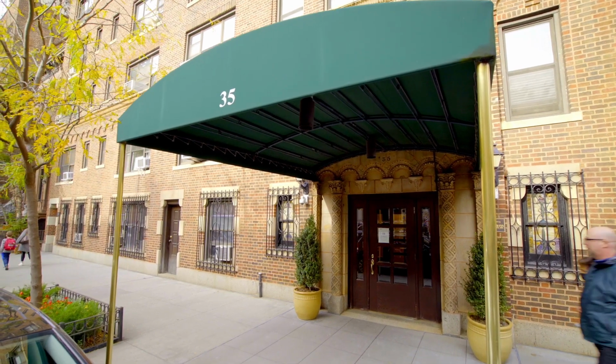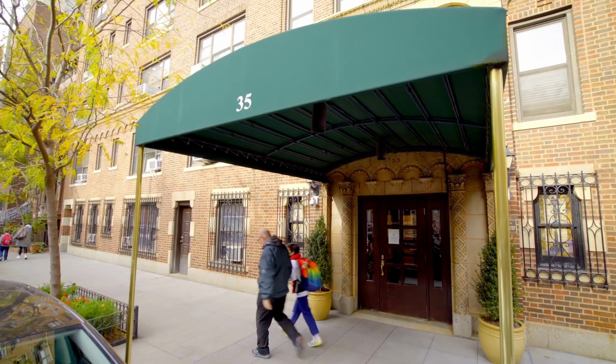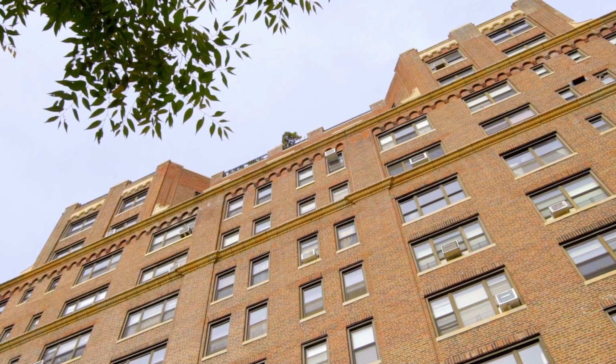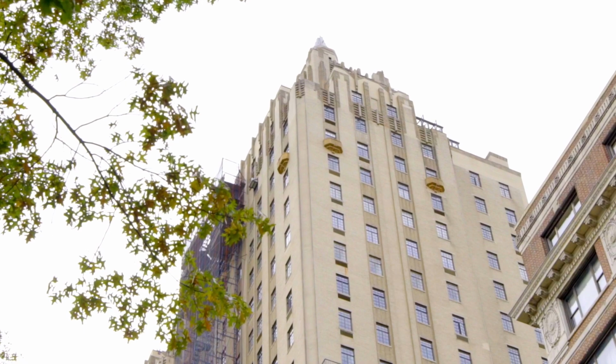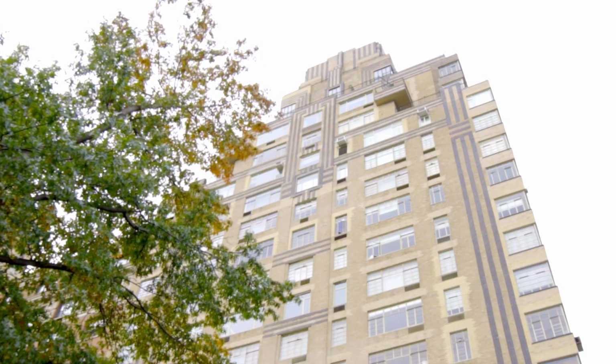35 West 92nd Street is an established full-service co-op that's in the process of automating both elevators. Wait, really? Yes, I said really. They're going to put a 24-hour doorman in the lobby at 35 West 92nd Street. That's what I said. That means that investing at 35 West 92nd Street would probably appreciate in value.